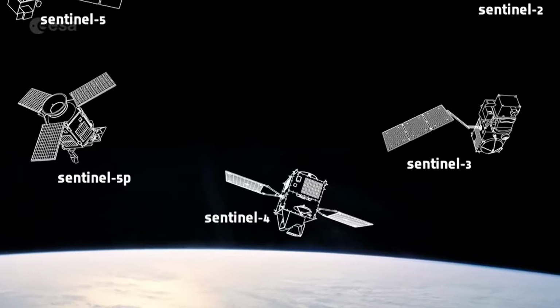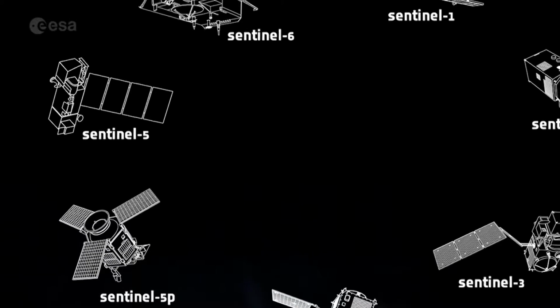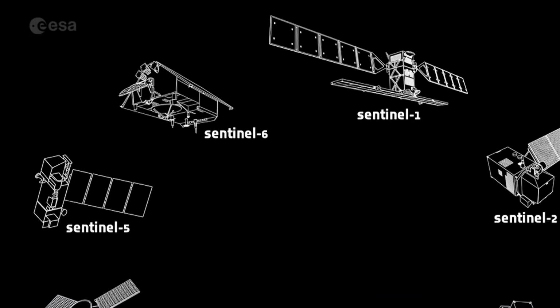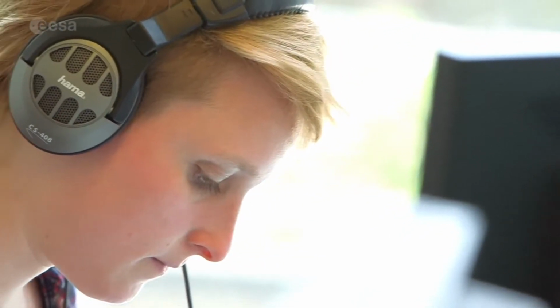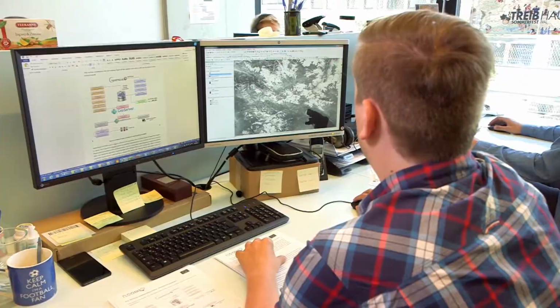Sentinel-4 will monitor the atmosphere from a geostationary orbit, while Sentinel-5 will monitor the atmosphere from a polar orbit. Sentinel-6 will use a radar altimeter to measure global sea surface level. All the data collected by Copernicus and the Sentinel satellites is provided free of charge to encourage maximum use.